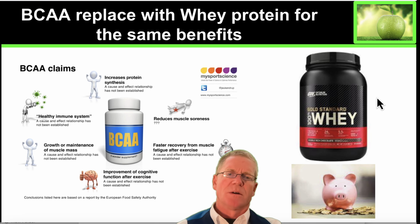In fact, there's pretty good evidence that whey protein improves muscular development more than branched chain amino acids. And there are emerging suggestions that branched chain amino acids can block uptake of certain amino acids that are used for neurotransmitters in the brain. So I would steer clear of branched chain amino acids and instead choose whey protein for your recovery.